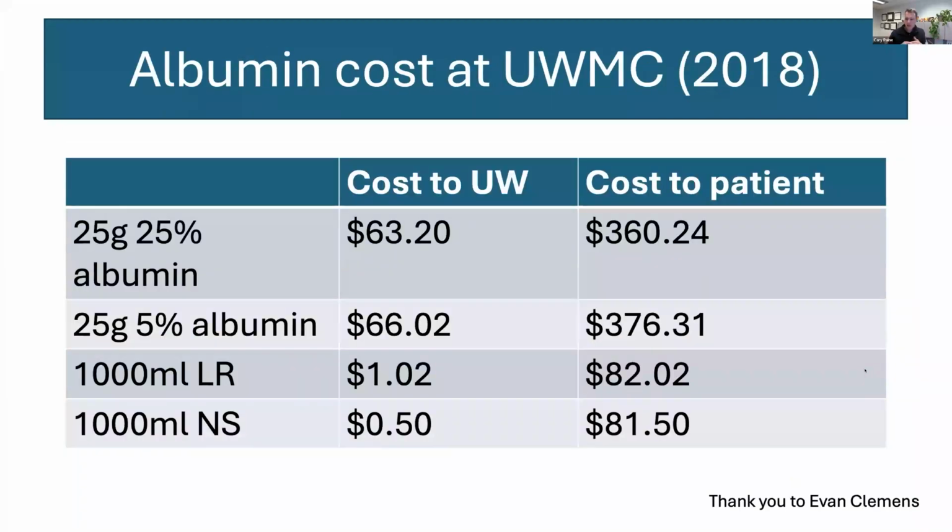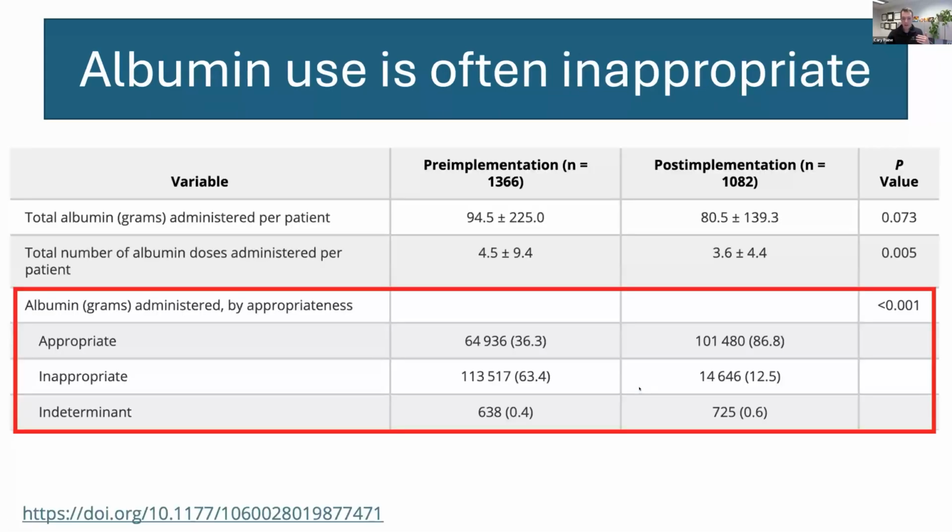Here are perhaps somewhat outdated numbers from our hospital system here at UW, but the cost to the hospital for 25% albumin is $63 compared with $1.50 for crystalloid. The cost to the patient is $360 versus $82 for crystalloid. So the cost is significant, and importantly, as we'll discuss for the rest of the talk, frequently the use of albumin is inappropriate.